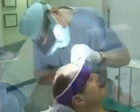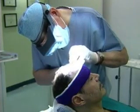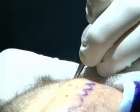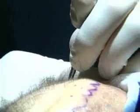And then the doctor starts making all of the tiny little micro incisions. We do that by using custom little micro blades that can be anywhere from 0.7 millimeters up to 1.2 millimeters.